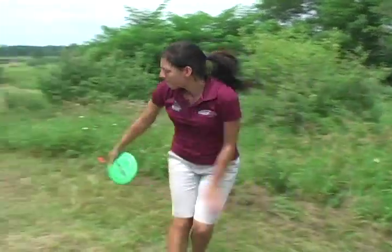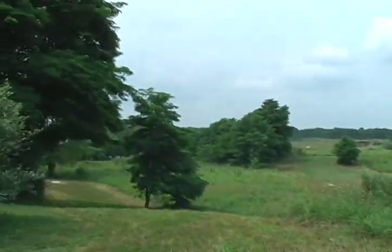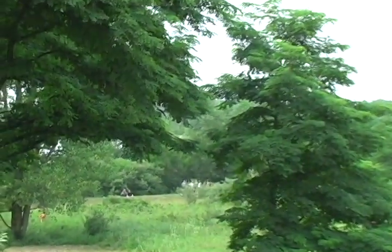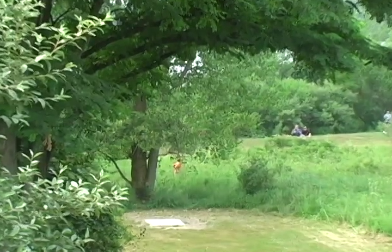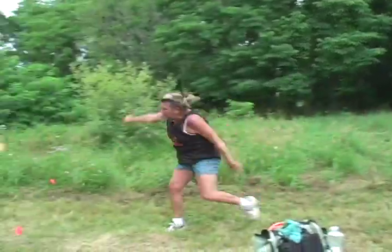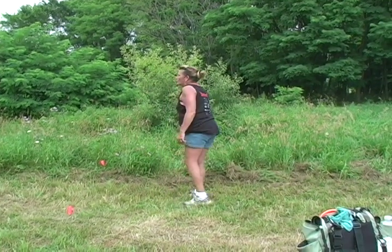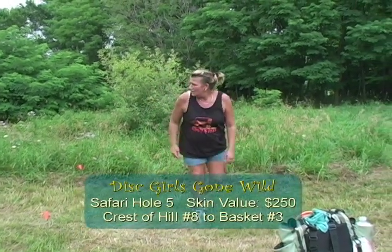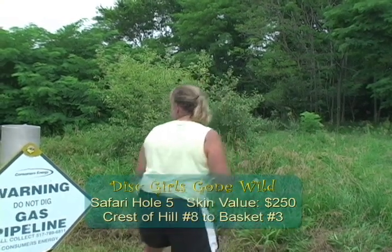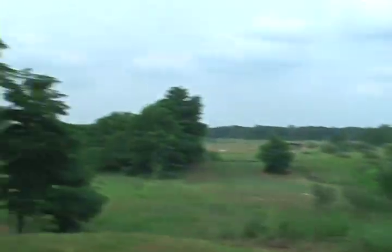For those familiar with Sleepy Hollow, they're playing to the basket on number 3 from the top of the hill on number 8. Liz and Kat should at least be able to see the basket from there. To recap, the first 4 holes of this match pushed, bringing the value of this hole to $250, which any team can claim if they can win a hole outright.